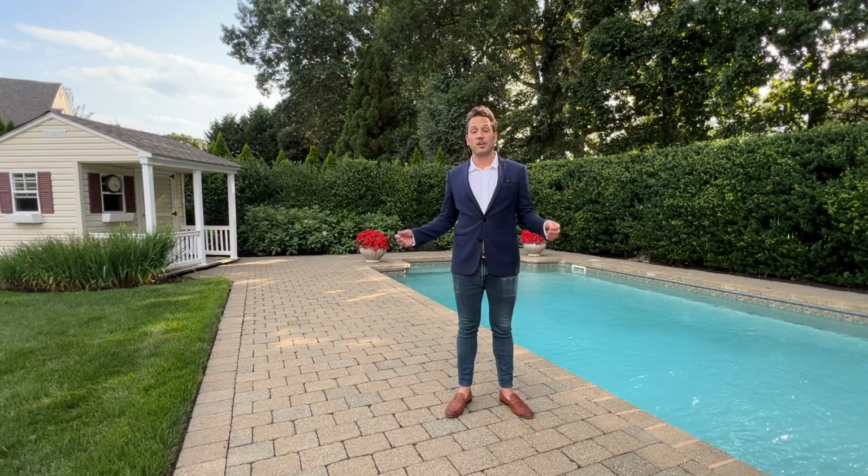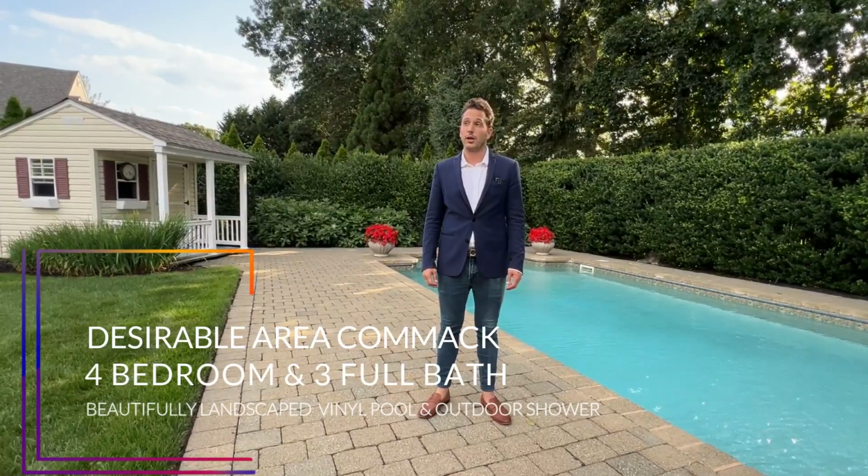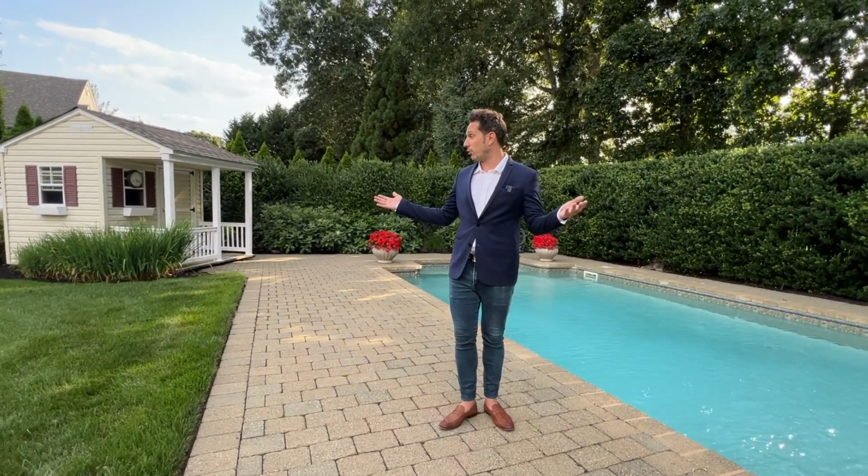Welcome to our newest listing here at 13 Weeping Cherry in Commack, New York. This is a highly desirable section of Commack. We have a 4-bedroom and a 3-full-bath colonial here. It's meticulously maintained, and as you will see here as well, we have a beautifully landscaped backyard.